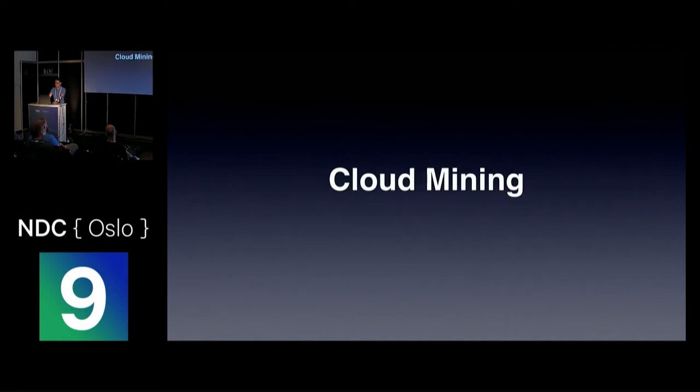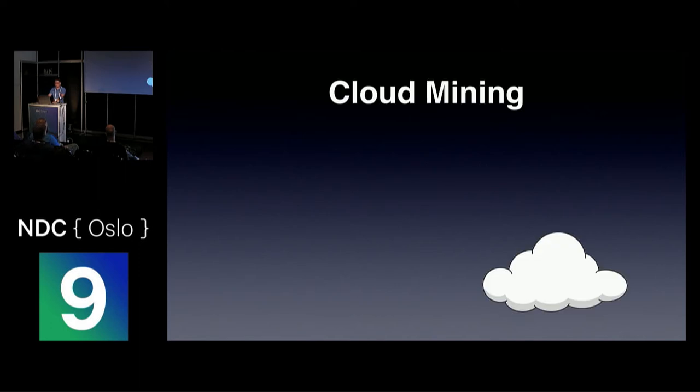So now let's talk about cloud mining. Anyone here tried cloud mining? Or you guys haven't heard of cloud mining before? Okay, cool. So what is cloud mining?